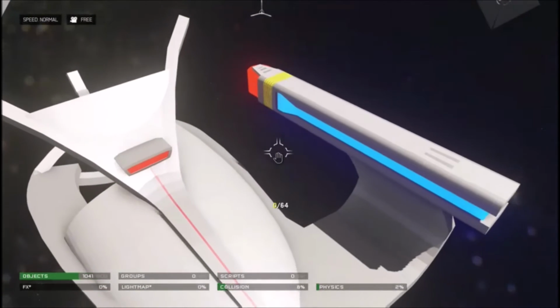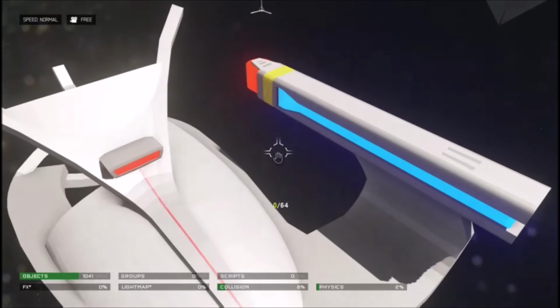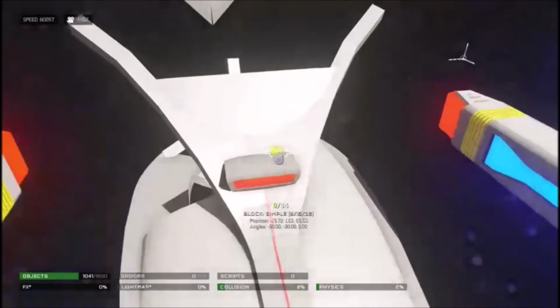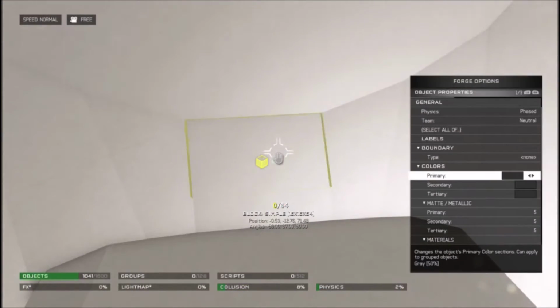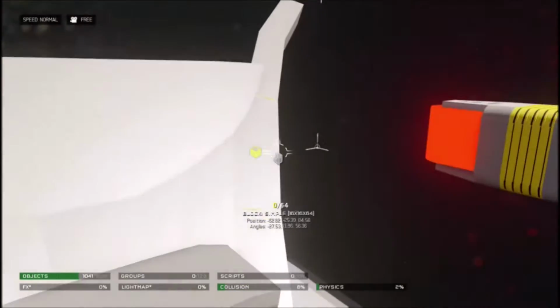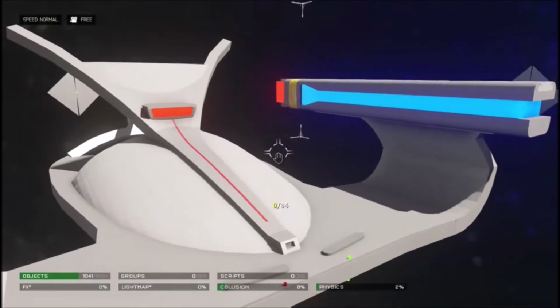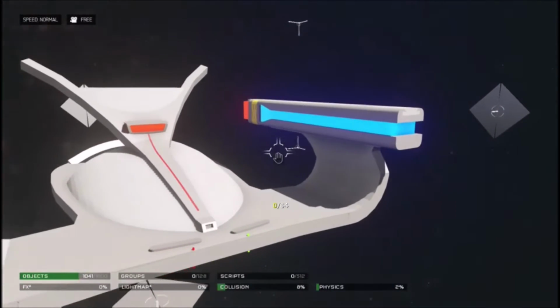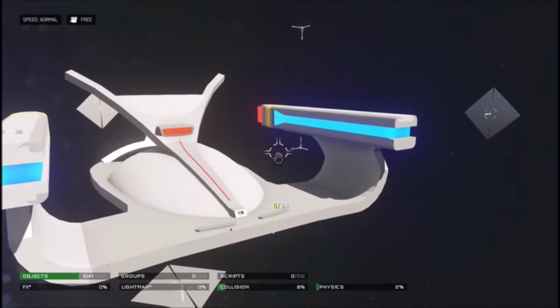I had the whole ship at a 30 degree shaded gray, so 30 out of 100 for the shaded gray, with a 5% metallic shade to it, and I bumped it up to a 50. It really does make a difference. It adds more texture to it and makes it look a lot more realistic, and it's nice.